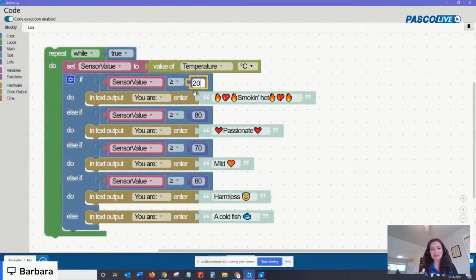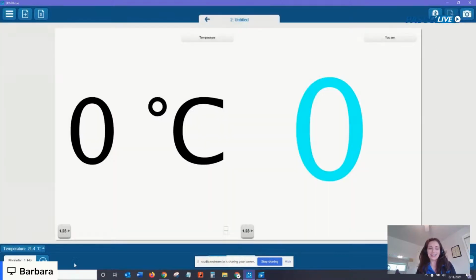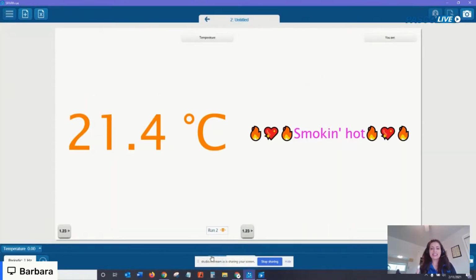So I'm going to spike it here and make myself smoking hot by saying, if the sensor value is greater than or equal to 20 degrees Celsius, then you're smoking hot. And I'm going to test that code, and I have to change my display from heart rate to temperature. That's all I had to do to get this to work with a different sensor. Yeah, look at me, I'm smoking hot. But of course, to be fair, I should have used the temperature ranges that I've found amongst all of the people at PASCO who are in my same adult temperature range group. That would be fair. Okay, with that, I'm going to pass it along to JP.